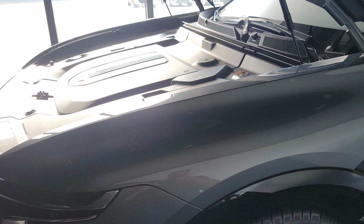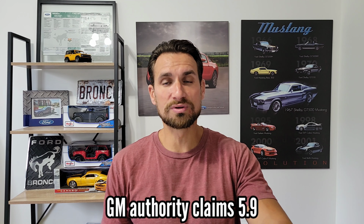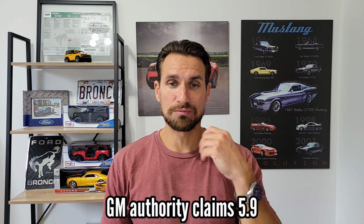However, there are some really positive specs to this. Now, 5.9 seconds, even though that's not that fast, it is going to feel fast. Car and Driver got that down to 5.7 seconds based on their test. Car and Driver always seems to be the best gang for reviewing vehicles and getting the most out of their performance.